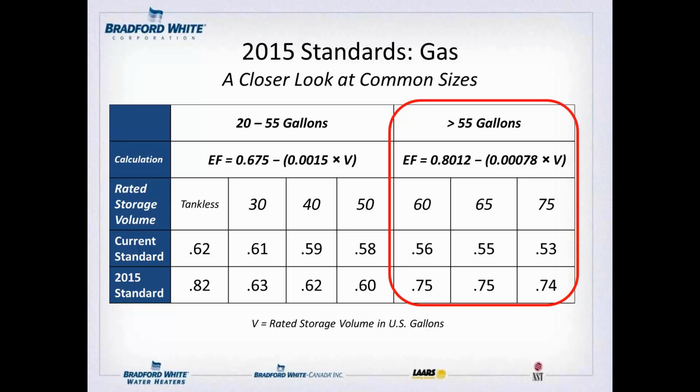The big change is above 55 gallons in gas. So notice the formula is different. It's a higher EF. So if you take an example of a 65-gallon water heater, put that into the formula. Today we must meet a 0.55 energy factor for the minimum. After 2015, we'll have to meet a 0.75.